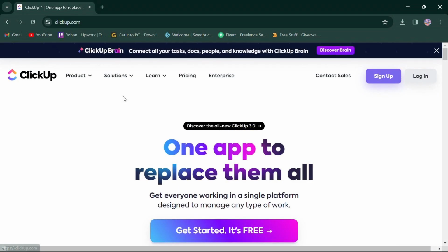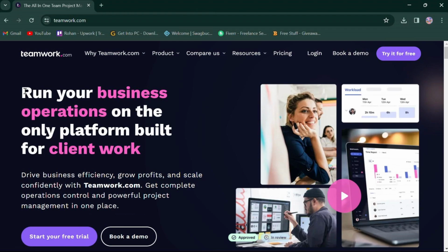In summary, both ClickUp and Teamwork offer powerful features for project management. ClickUp shines in its feature richness and customization abilities, making it suitable for larger teams or projects with complex workflows. However, if your team values collaboration, project planning, and detailed project plans, Teamwork could be the ideal solution for your project management needs. That's all for today.